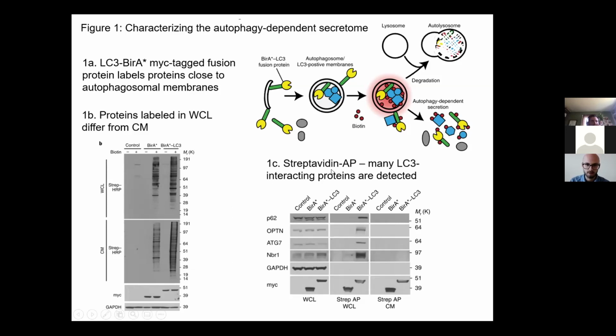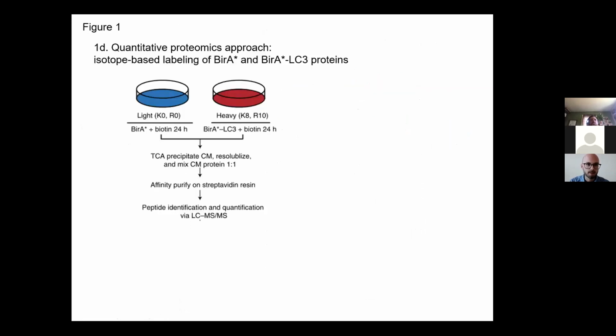So this is a streptavidin affinity purification, where they show that p62 and optineurin, I don't know this protein actually, and ATG7 are specifically tagged by this method in cells. So the system seems to be working.